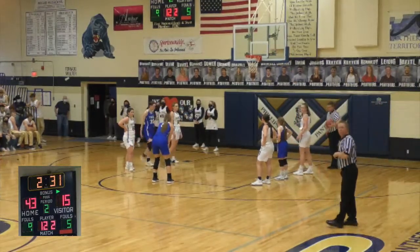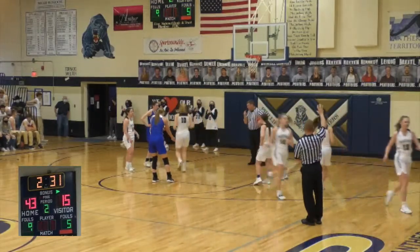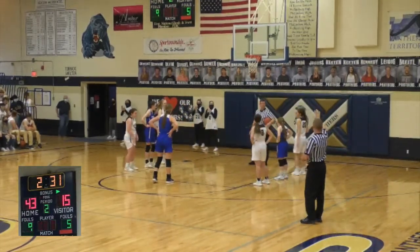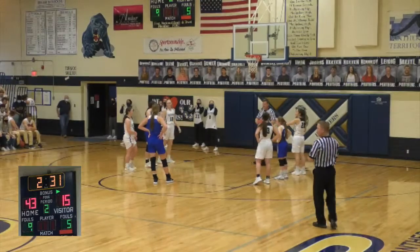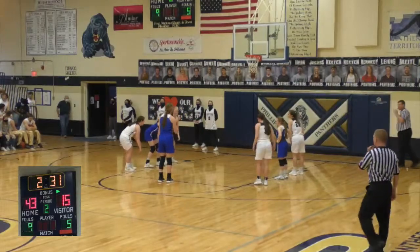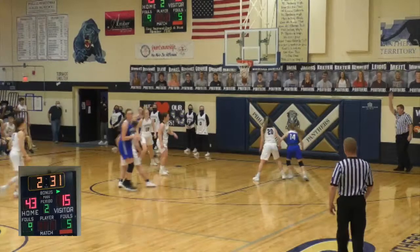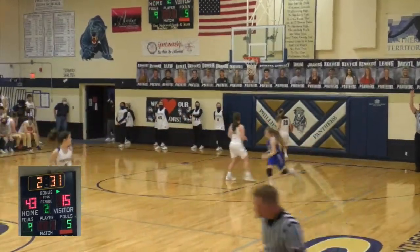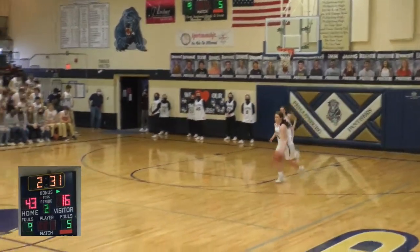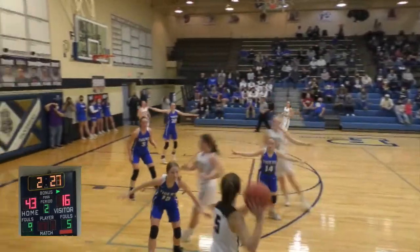First shot up, no good, rattles out. In for the Phillipsburg Lady Panthers, number 10, Mary Jacobs, and number 20, Ava Skimper. Olivia's second shot is up, and it's good. She has 16 on the night now, still the sole scorer for the Lady Tigers.